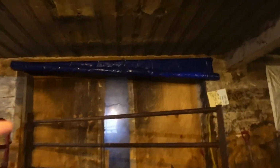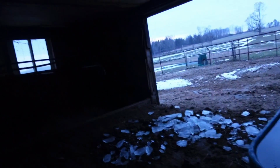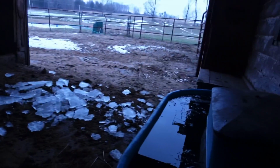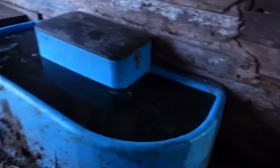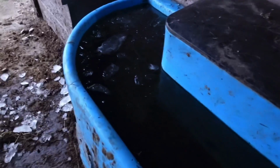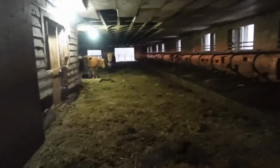As you can see, we got the tarp all rolled up because it is quite warm already. It's about 35 degrees. You can tell it's very warm because the tank isn't frozen over at all. It's just some leftover ice from yesterday morning when it was about 15 degrees. The girls and the bull are over there.